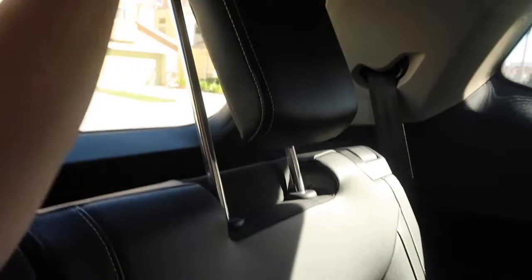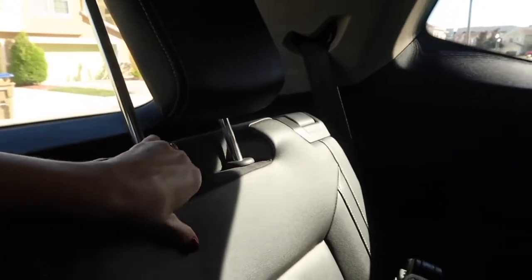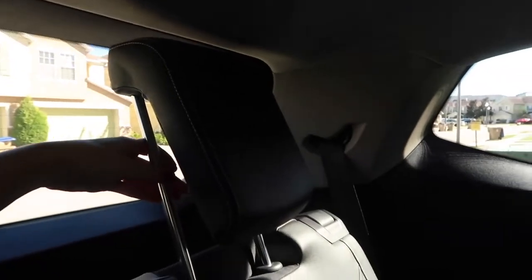Like, I could totally, and then these headrests, which it's kind of hard to do this with the one, oh, there it goes. Actually, it's not that bad with one hand. So they go up and down. Press here to put it down. Now I can't put it down with one hand, but yeah, so they go up and down.